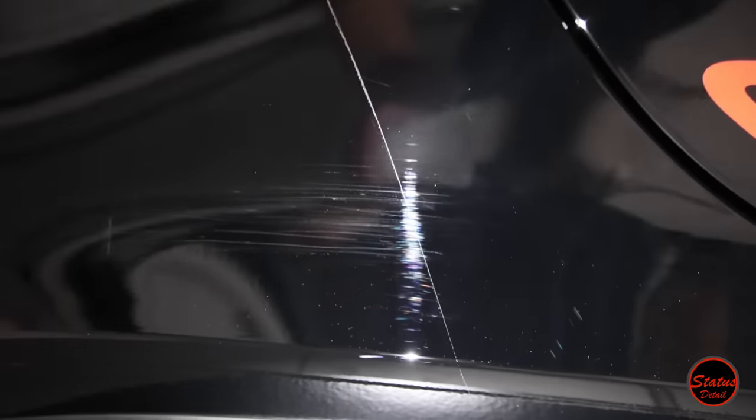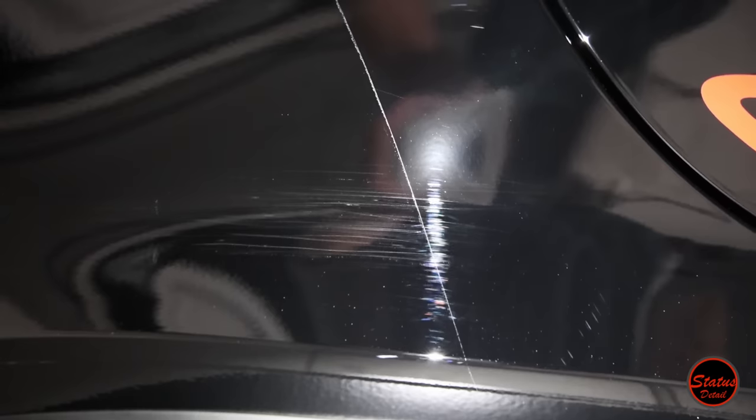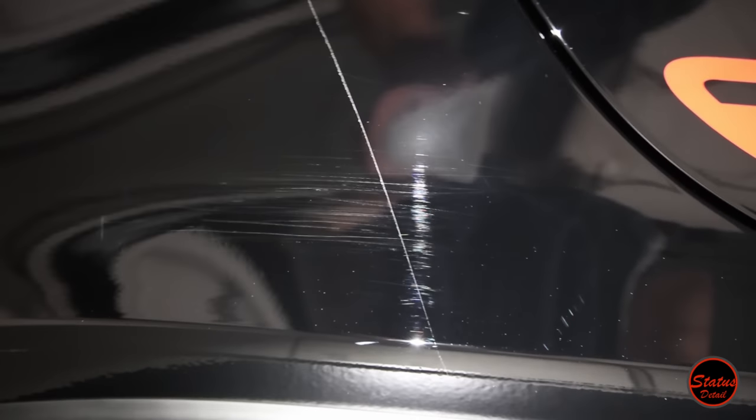The point is, and the reality of this is, whoever applied the paint protection film to this car knew there were major defects here, and they put the film over it, basically hoping and knowing that it would cover it up. The reality is, if you look where the adhesive starts and stops from the PPF, you can see that the mark continued even where there was no paint protection film.